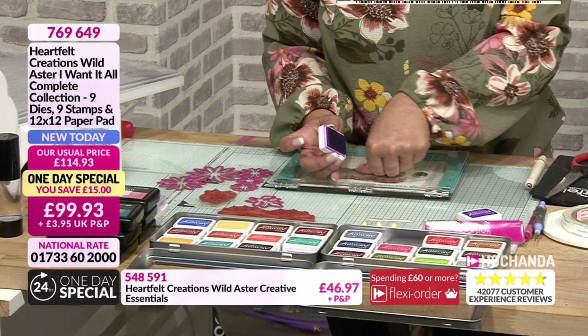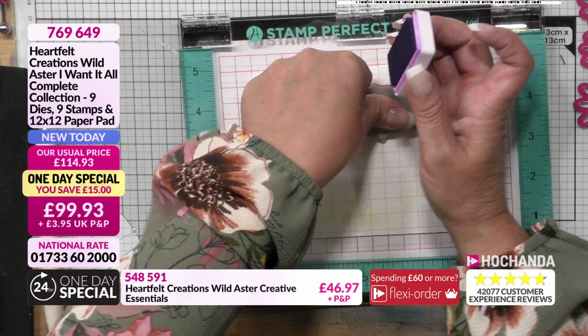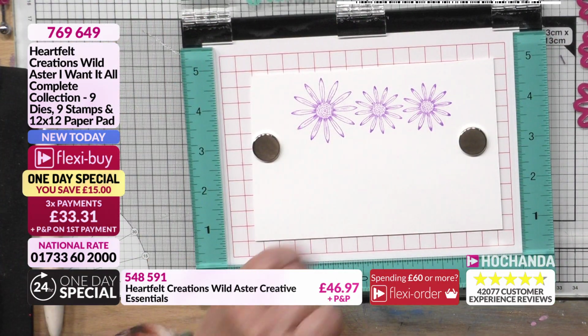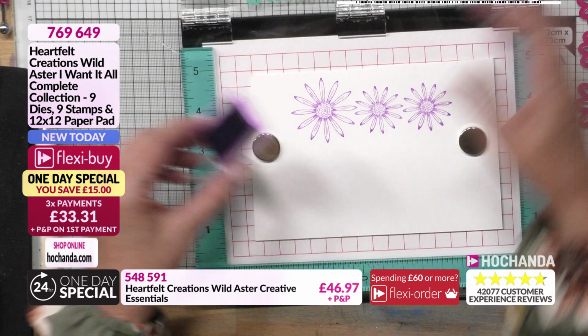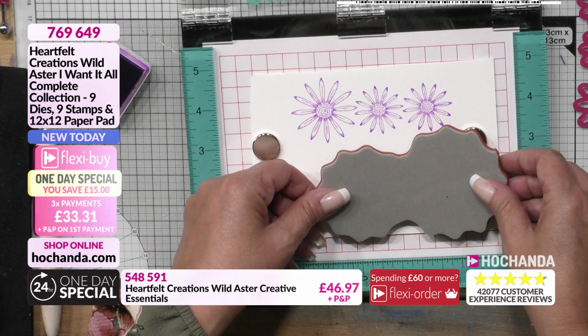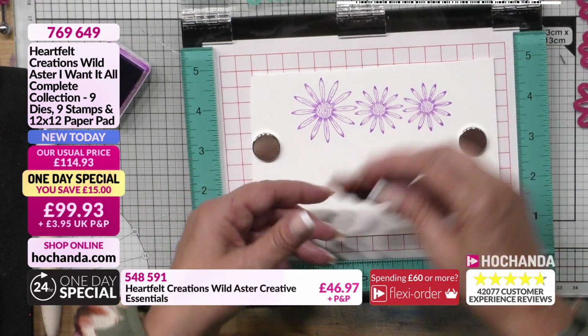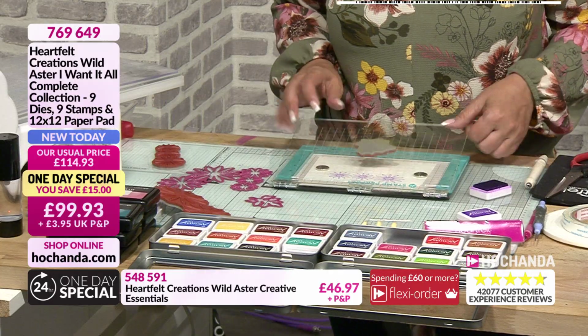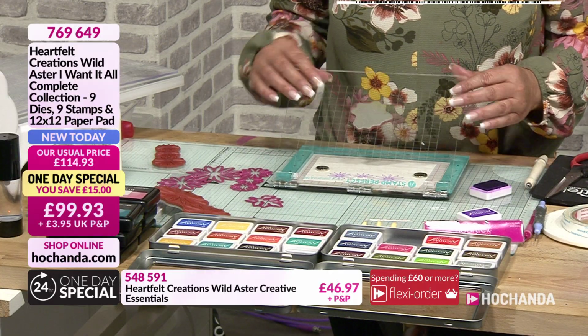I'm not sure if we've got any on the show, to be honest. I don't think we have. We haven't today. But you can use other papers. But just look how beautiful that actually stamps. In actual fact, I might even be able to get that one on. Or I wouldn't. I'm not going to get it on, am I? I'm just going to miss. But I'll tell you what, we can get a leaf on. So I'm going to take that off. And then I'm going to pop the leaf on. But you can see it's got that grey mount.